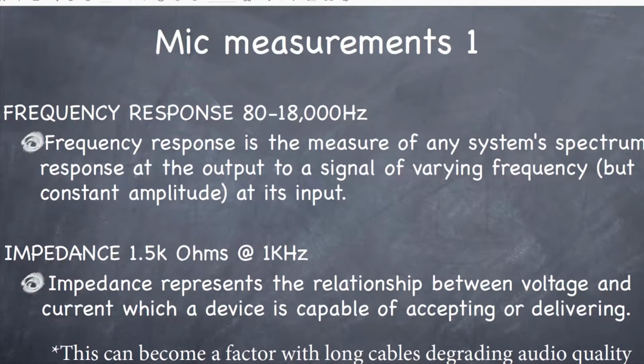Impedance. Basically, this is only an issue if you have a very long cable run, and this is talking about how much it can maintain your signal over a long distance. Not usually an issue when we're recording on location for games, but something to be mindful of. That's what this is referring to.